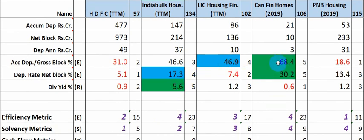In terms of depreciating the assets, the highest accumulated depreciation was for Canfin and LIC, and the highest depreciation rate charged was again by Canfin as well as IndiaBulls. The depreciation rate charged by HDFC was low at 5.1%. Even LIC was depreciating its assets at a very low rate of 7.4%.